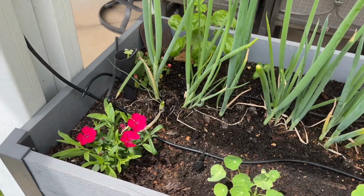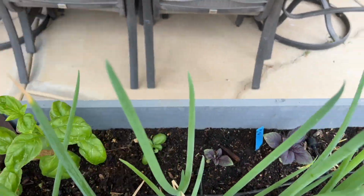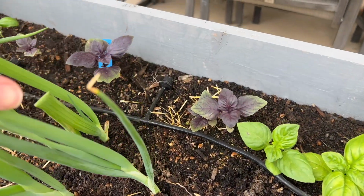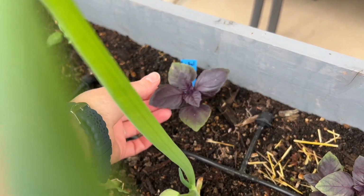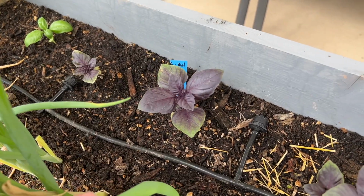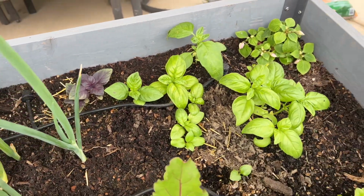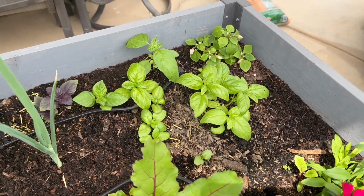Okay, starting up top over here, more flowers in the back, lots and lots of basil. This is the purple basil I was telling you guys about in previous videos. I love how it looks and I have yet to try it, so I'll let you know how that comes out. It's supposed to taste very similar to your traditional basil, so if it doesn't, I'll have plenty of basil. So there's that, more flowers.